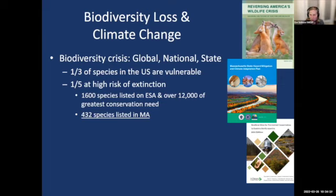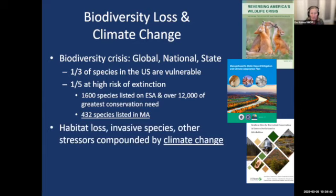In Massachusetts, we currently have 432 species that are listed on the Massachusetts Endangered Species List. This also includes some of the federally listed species. The major threats that we're seeing are things like habitat loss and fragmentation, as well as invasive species and other stressors, which are all compounded by climate change. The recent UN climate report recognizes the interdependence of climate, ecosystems, biodiversity and human societies. And so urgent action really is needed if we want to reverse these trends.